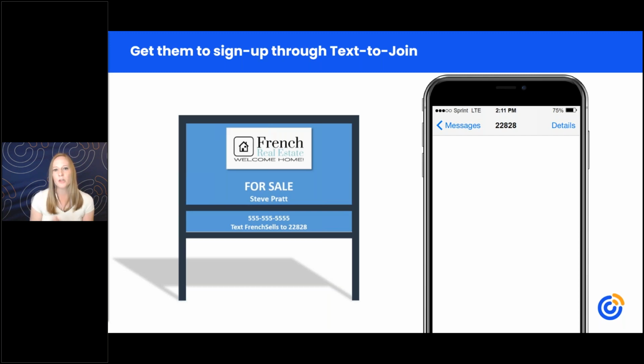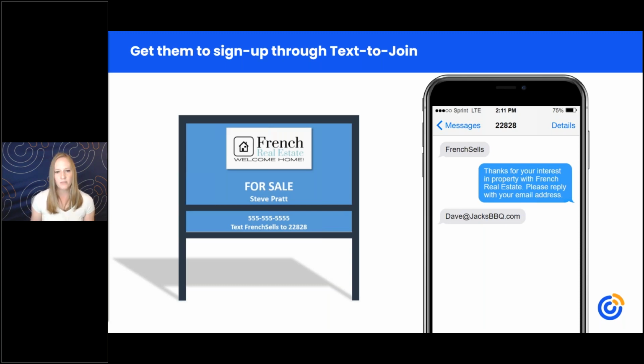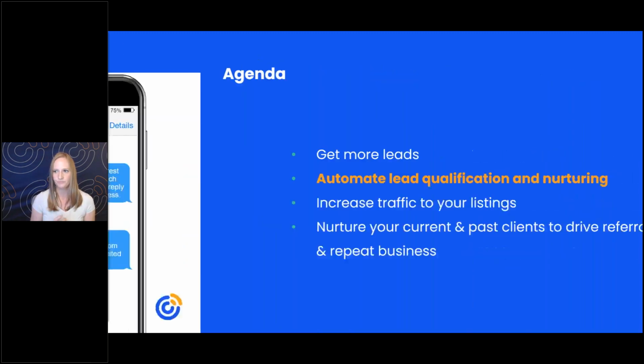In your account, you can go in and set up a keyword and you'll get a phone number. You can then create a sign and post it anywhere. Think about posting that sign at your open houses or any physical events that you're running. Your potential clients will see that keyword and that phone number and text it in. They're going to get a message asking for their email address. They're going to reply with their email address, and then they're going to get a thank you message. It's really easy for you to set up and even easier to submit their information to you.